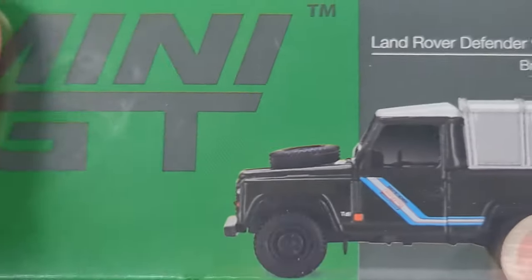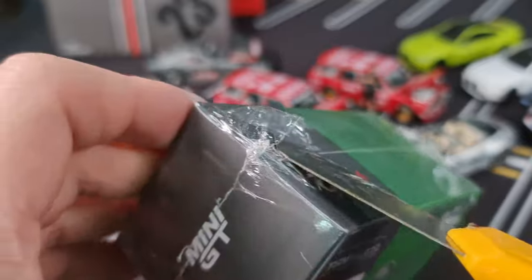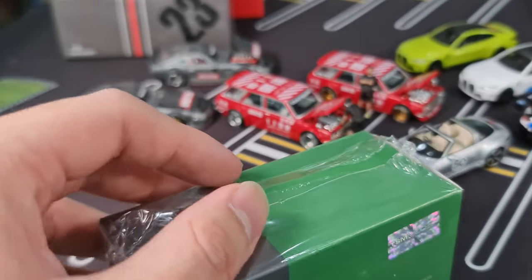And then we'll go to the Defender 90 pickup in bronze green. This is the other one where, interesting color. I don't recall any other Mini GT with this color.